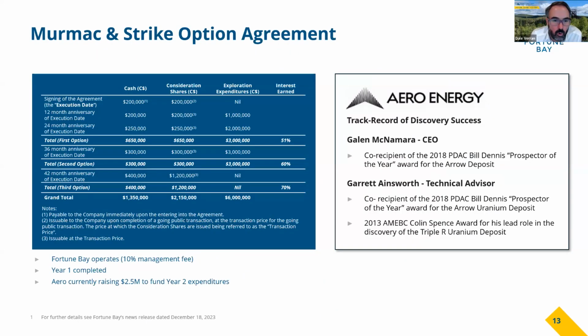Just moving toward the work that was done on Murmac, and just recapping on that option agreement, that's with Aero Energy, where they have the ability to earn up to 70% interest in the project by spending $6 million, providing shares of $2.15 million and cash of $1.35 million. They have completed year 1 of that option agreement, spending in excess of the required $1 million, and we are now moving to the second year.